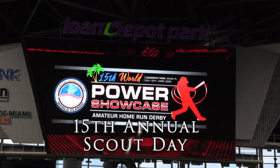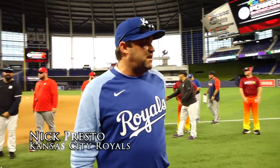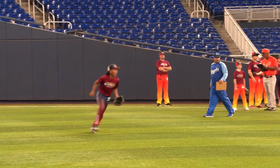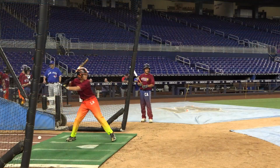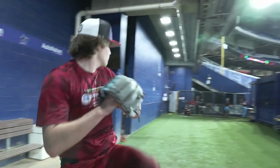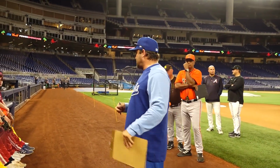Scout Day portion of this Power Showcase. Great opportunity for you to get out in the stadium here. My name's Nick Presto. We've got a bunch of scouts from different clubs. We're going to do defense first. We're going to hit. Run the 60. If you're a pitcher, you go to the bullpen. It'll be a good opportunity for you to get some experience doing it.